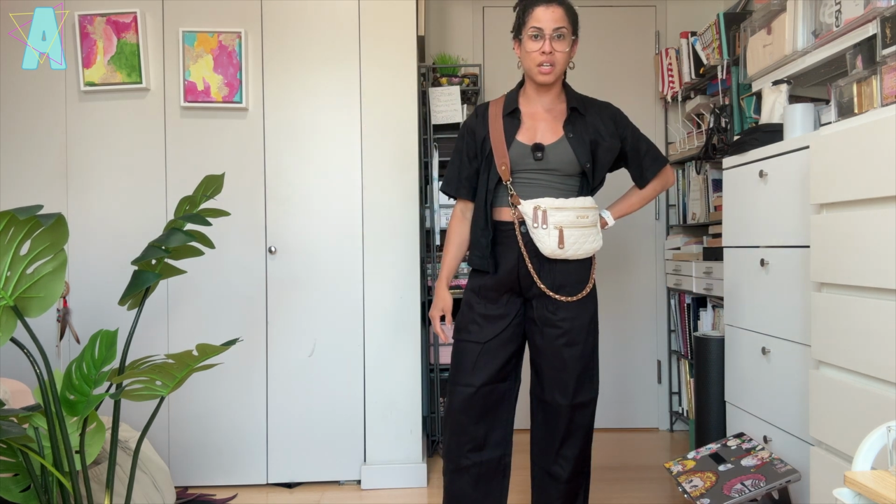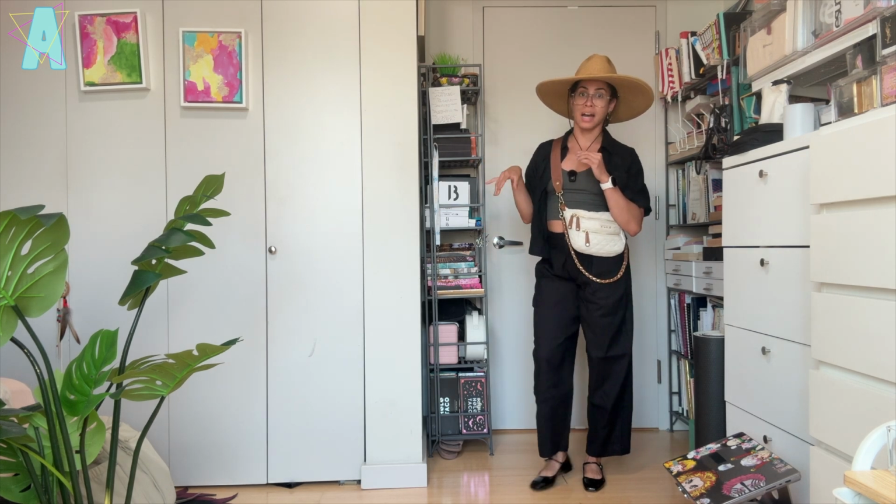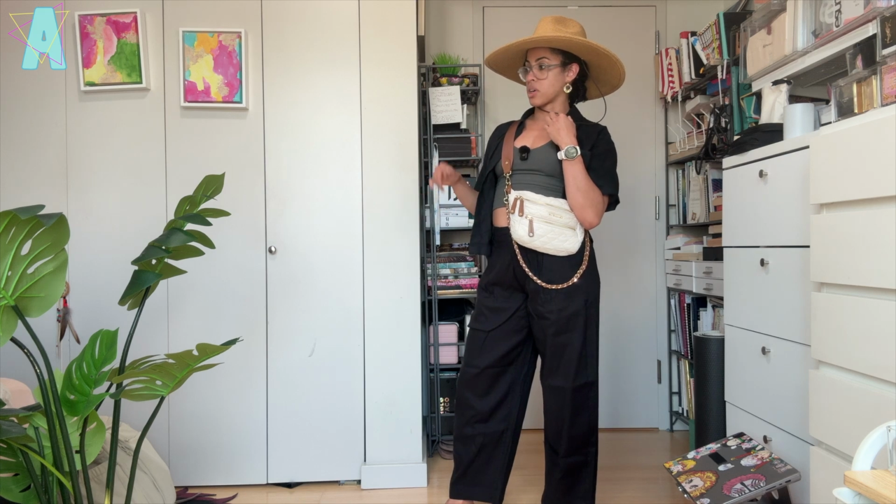And I could wear it with my MZ crossbody. If I wanted, I could also put on the San Diego hat if I wanted to keep the Mary Janes on. But again, realistically, I would probably wear this outfit with my Birk sandals.